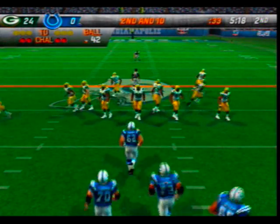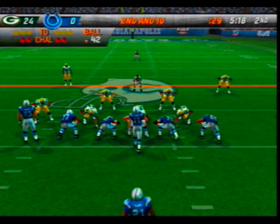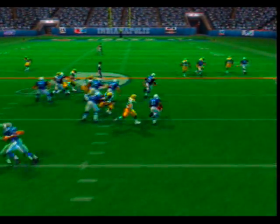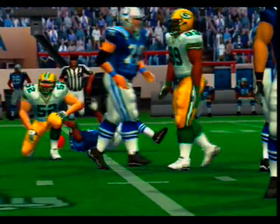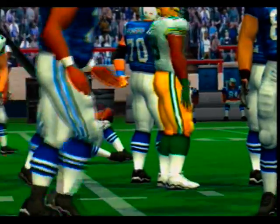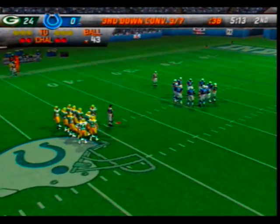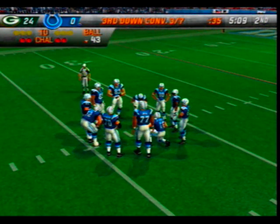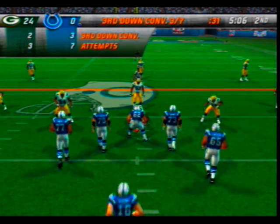Second and 10. Ball on the 42-yard line. Only one man back. A little misdirection. Gonzalez makes the tackle at the 43-yard line. Young gets the ball on the counter. Short gain, about a yard. Ball on their own 43.